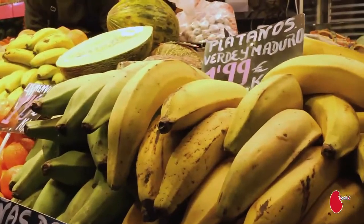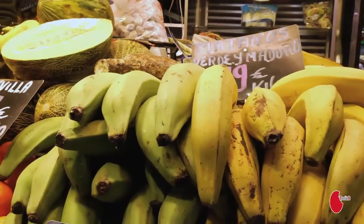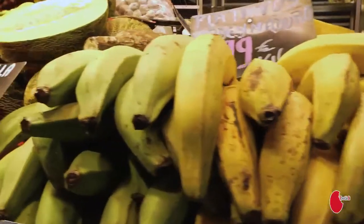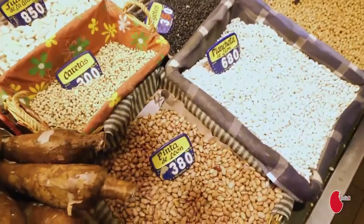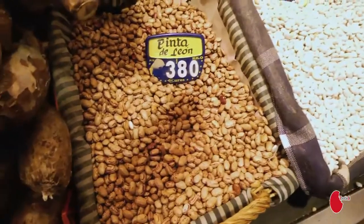And the more yellow or browner they are, better for roasting or baking in the oven, even for stews, like the Dominican sancocho. Okay, here we have a variety of legumbres, or legumes. Pinto beans. Everybody knows pinto beans. Your mother made pinto beans.